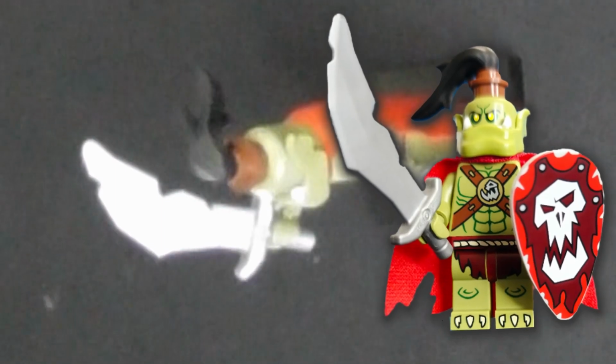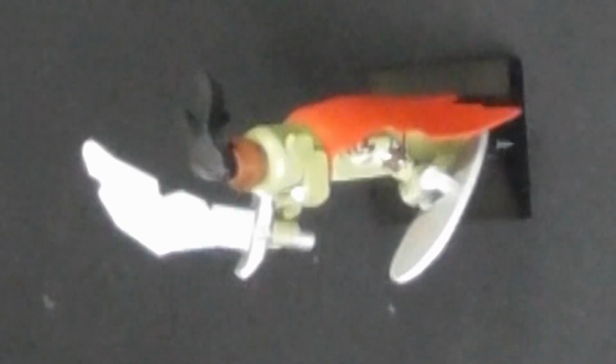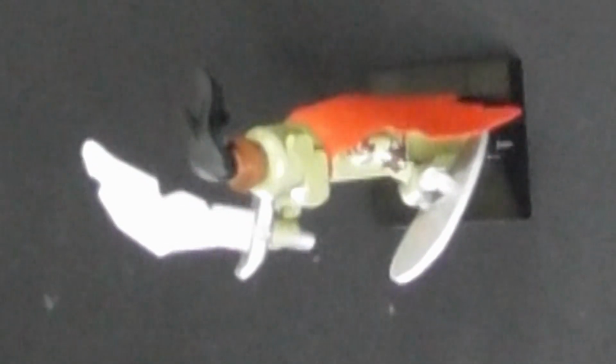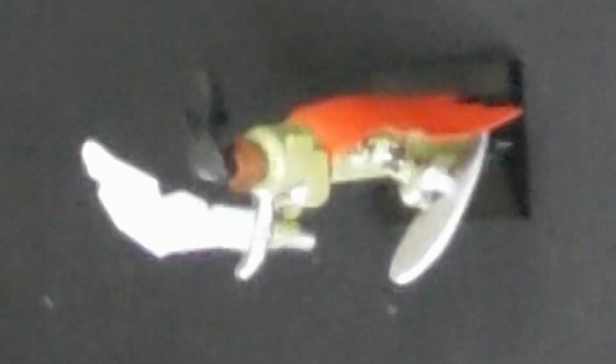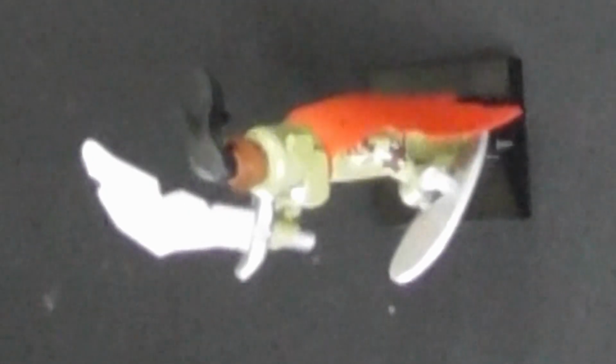Okay, so we've got our little orc, or ogre, or whatever you want to call him. As I said, when I saw him come out of the bag, I forgot what character had a cloak. It didn't occur to me that it was an ogre. It's been so long since I've got these. There's only like one, possibly two that I remember specifically, but I did forget about the ogre.